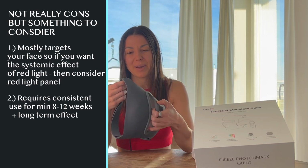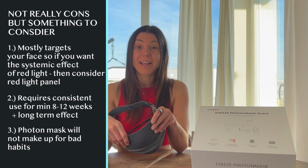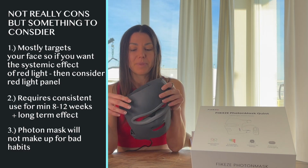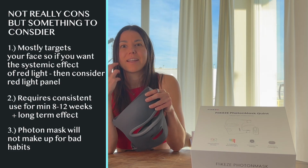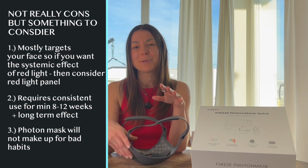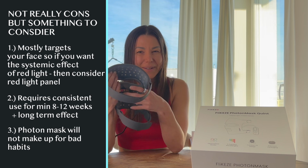on each person. For example, I notice when I do everything right and I add the photon mask as an extra boost to my health, then I can see better benefit compared to when I don't sleep well or, for example, ate late. The mask still works, but you will not see such a clear, visible improvement because basically then the mask is just making up for the damage of the bad habits. So if you want to see improvement, you have to have a good baseline and then add the mask as a supporting device.